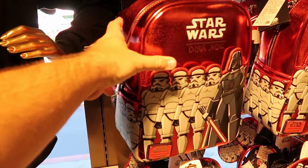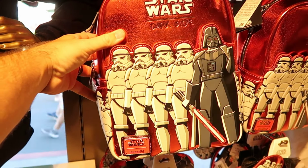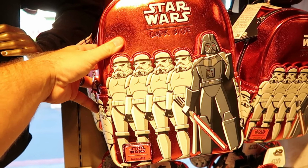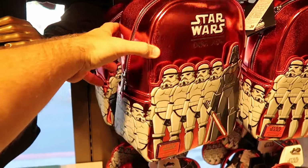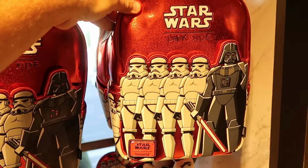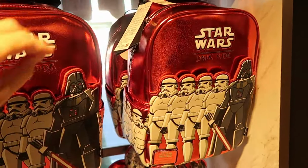Here's a bunch of that brand new Star Wars Dark Side merchandise that was just released to the parks not too long ago. A huge Star Wars Loungefly bag with Darth Vader, and then the Stormtroopers. They're even on the side of this bag. This is larger than like your typical Loungefly. Those are $89 a piece.